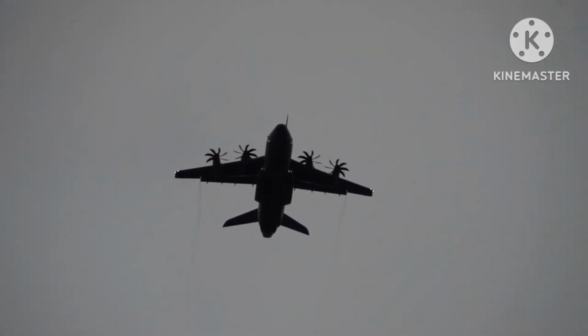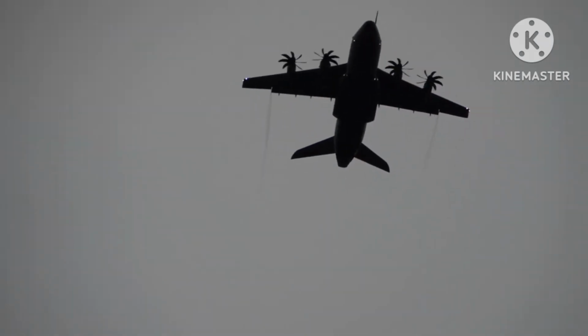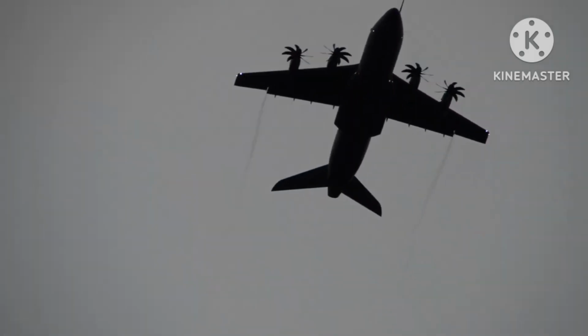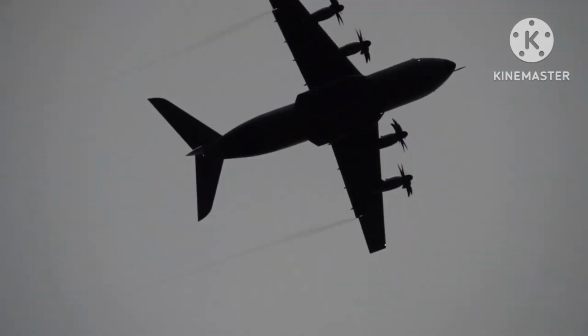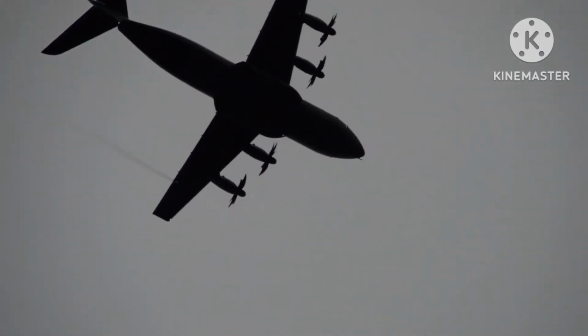And eyes to the skies, ladies and gentlemen, because here they go. Smoke is activated, the ramp is open. They're pumping fists, they are ready to go. Presenting to you in 30 seconds, the 2024 Royal Air Force Falcons Parachute Display Team.